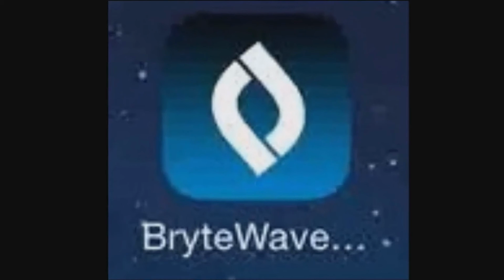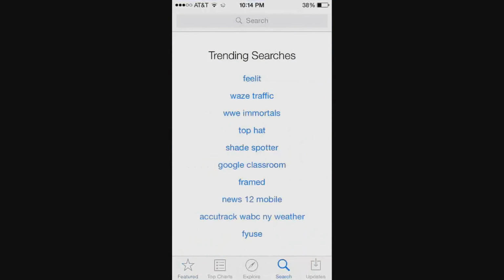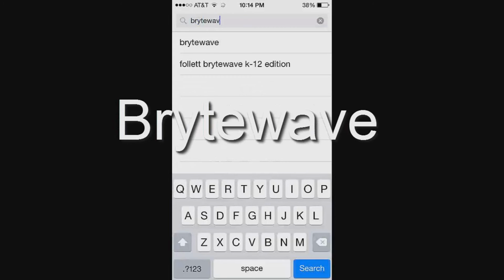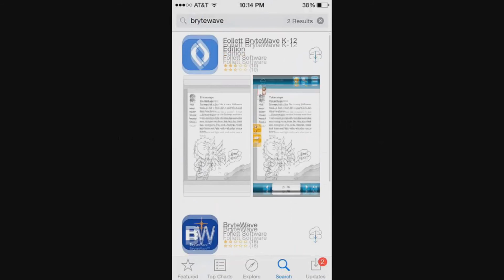In order to start listening to audiobooks or reading ebooks, you need to download the app called Brightwave by Follett. On iDevices, you need to go to the App Store, then search Brightwave. That's spelled B-R-Y-T-E, Wave. You will see 2 apps by that name. You want to click on the one that says K-12 edition. It will look like this.